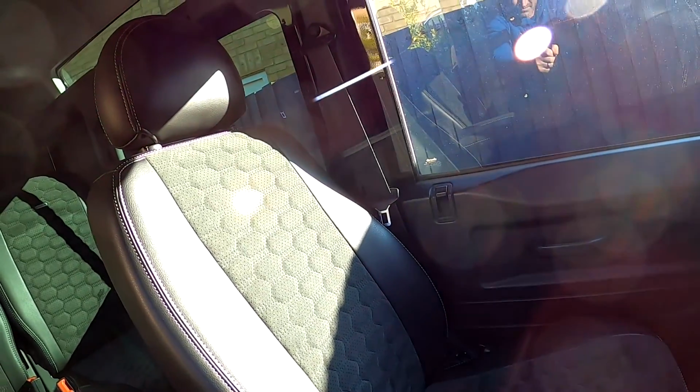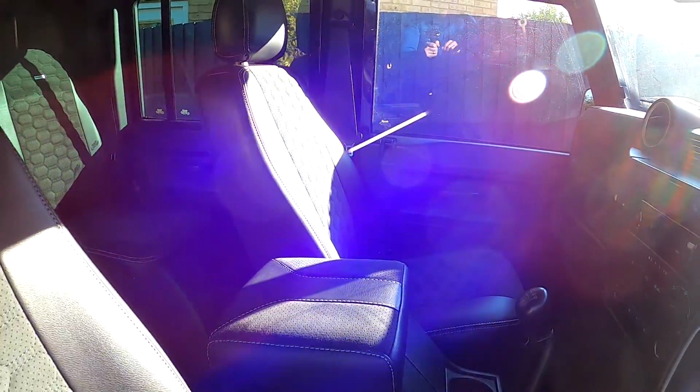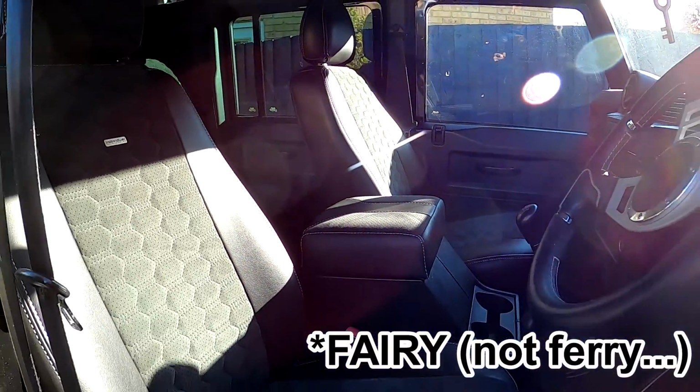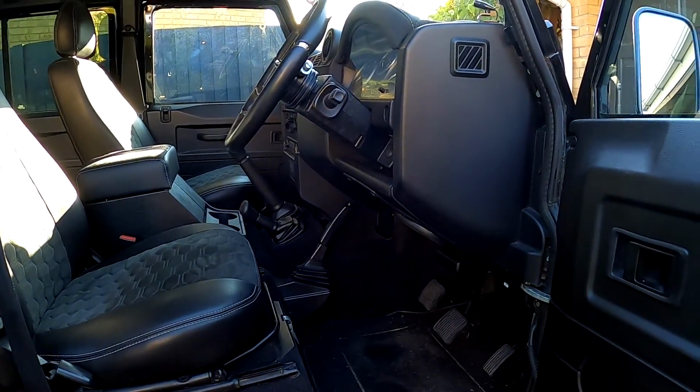which is amazing. And obviously on the passenger side, my wife sits here. She weighs as much as a fairy, I have to say that. So obviously that seat is like brand new, which is perfect. But the finished look really does look like a professional retrim. It's just that good quality, but obviously without the cost. You haven't got to spend thousands and thousands.